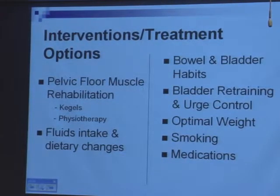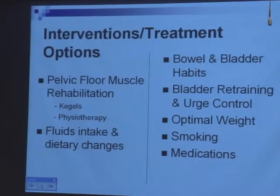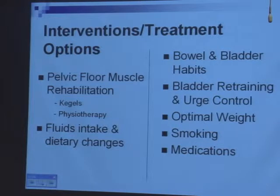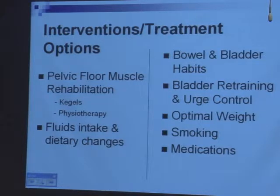Fluid intake and dietary changes. So looking at some of the things that irritate that sensitive lining of the bladder that you might want to cut down on, eliminate or reduce in your diet so your bladder isn't having to work against the things that irritate it so much. Looking at bowel and bladder habits, bladder retraining and urge control techniques, your weight, smoking, and medications. And some of these we won't spend much time on, we'll simply mention.